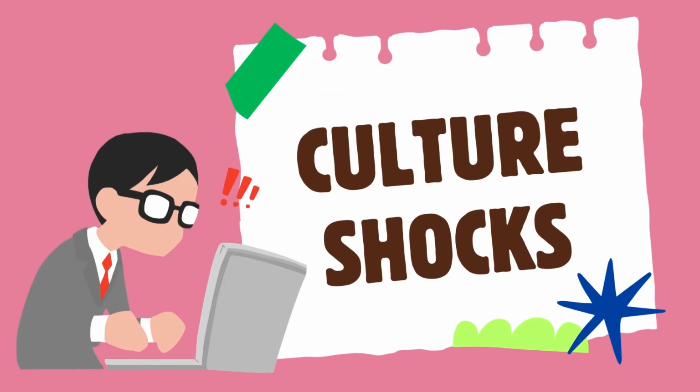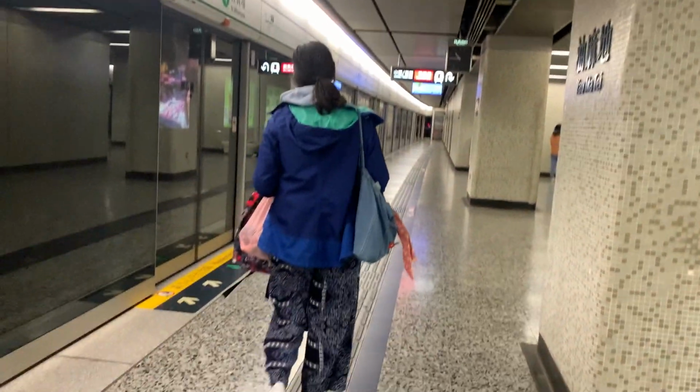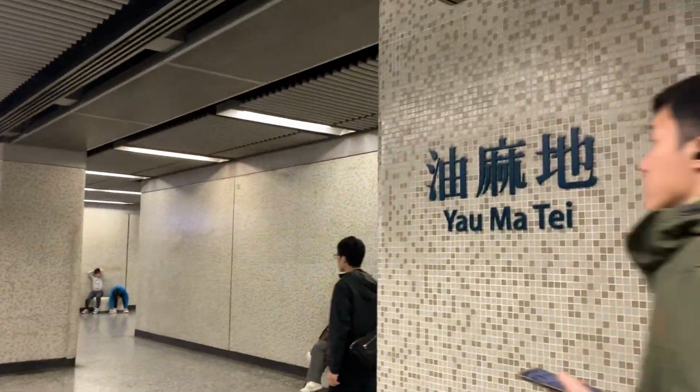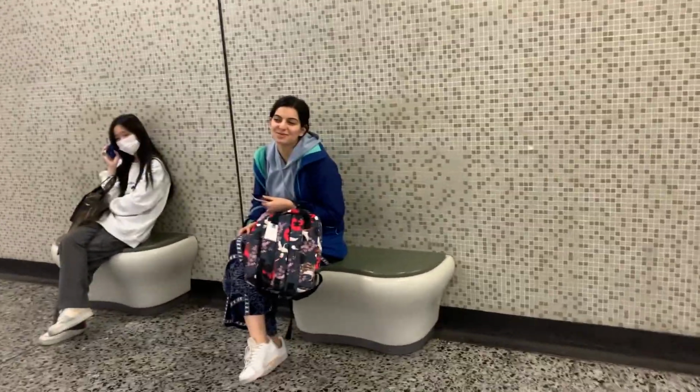So let's talk about some culture shocks that I had in Hong Kong. One big culture shock that I had was how fast everything is. The MTR was so fast. It was so connected, so smooth. So many people live in Hong Kong, yet I didn't really feel like it was crowded, because it's so easy to get from point A to point B, and it's so fast that you don't really notice how many people actually live there.